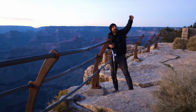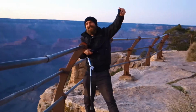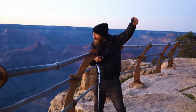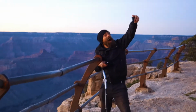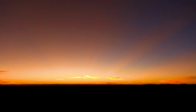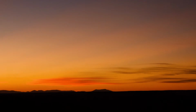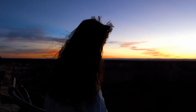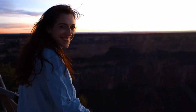Damian is trying to take a selfie while clinging onto the side for fear. I don't like it. It's really windy, and have you seen it? It's ridiculous. That's nice when the wind stops, isn't it?